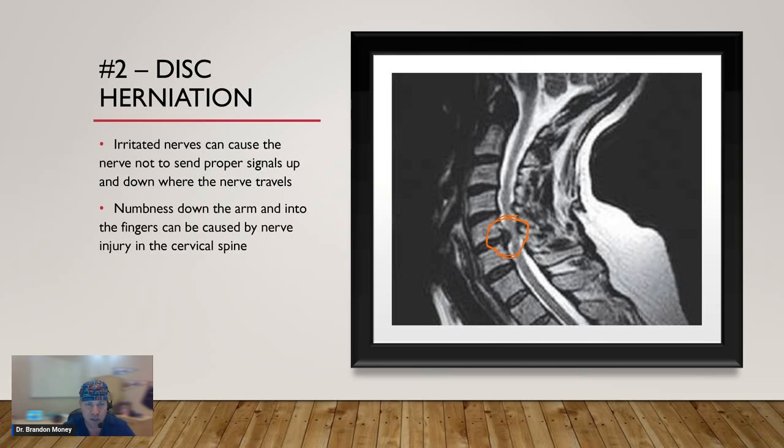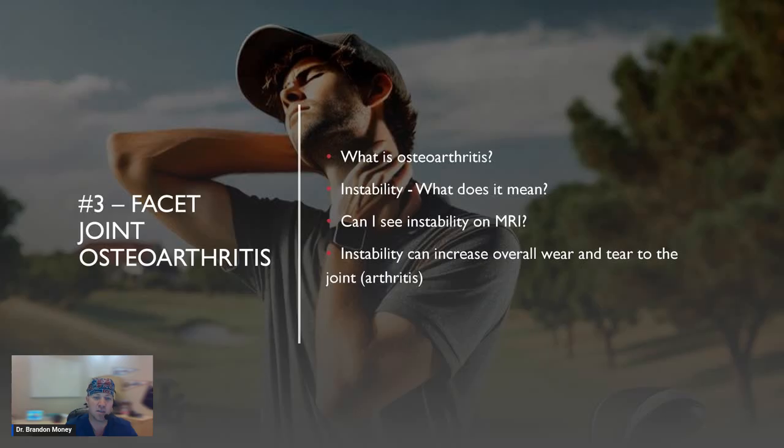And so picture right here, this is our orange circle sign that I made there. We have this big piece of disc that's sticking out and most certainly getting in the way and probably causing symptoms going down whatever arm that may be in that patient. But even right above it or right below it, we see these little small protrusions that are taking place. Certainly not to the size of this large one, but it is definitely present. Okay, moving on. Number 3, facet joint osteoarthritis.